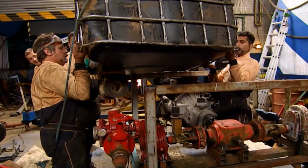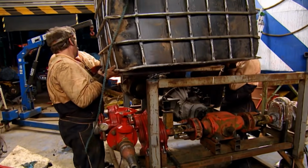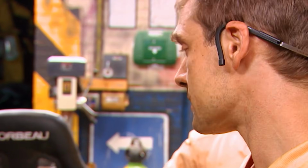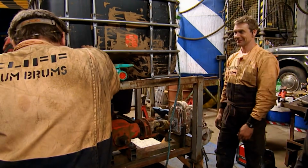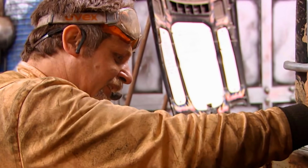With 1,000 litres of water storage lifted onto its lofty perch, the science starts to look and sound sensible. And that'll support that ton of water quite nicely. Then that ton of water will drop into that pump, and then that pump will send it backwards, and the whole train will go forwards, fast.